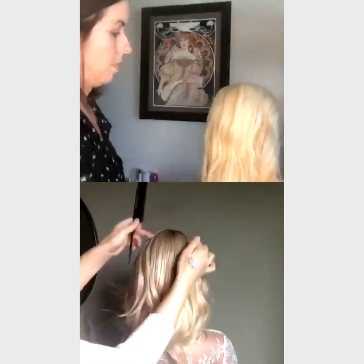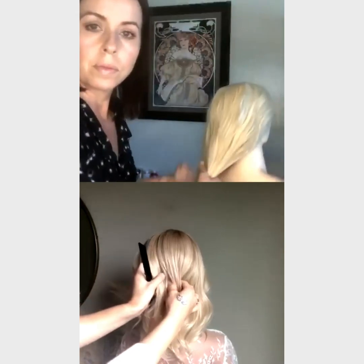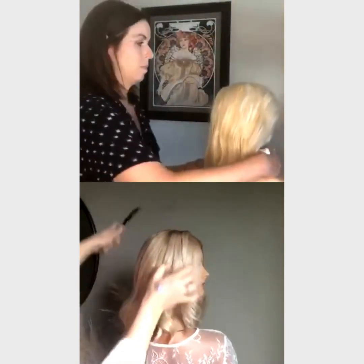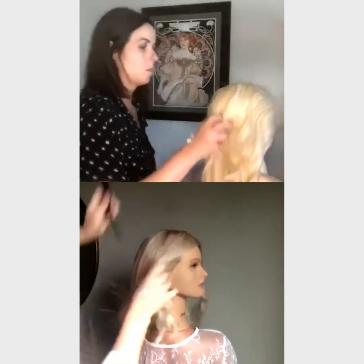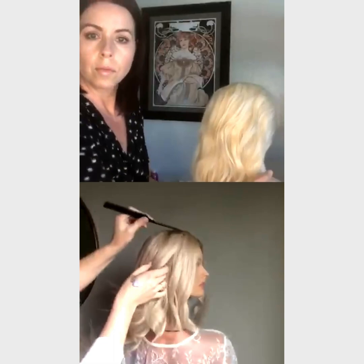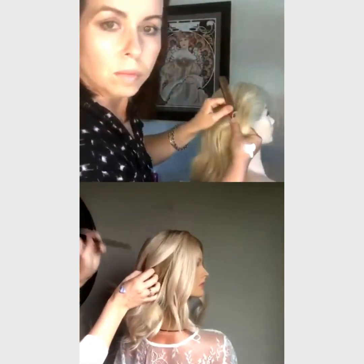So I want to visualize where I'm going to be starting to twist on the side, before I even begin pinning this crown section. I want to make sure I have a beautiful crown section, but also a side here and a side here. So I go on the side here to see, all right, I'm going to leave a little bit of hair out at the front. Then we're going to begin our twist here. This is going to come back here. So I probably need around this much hair.